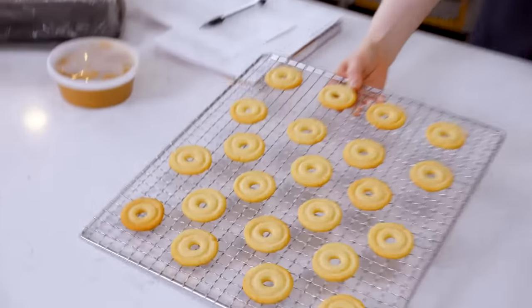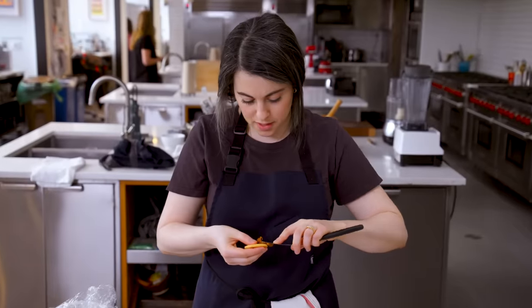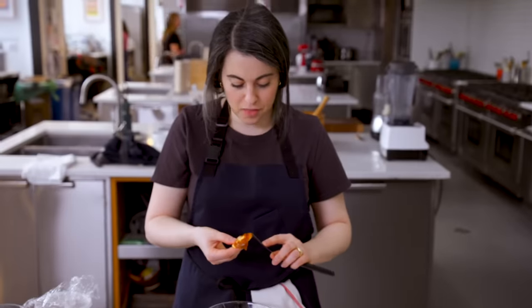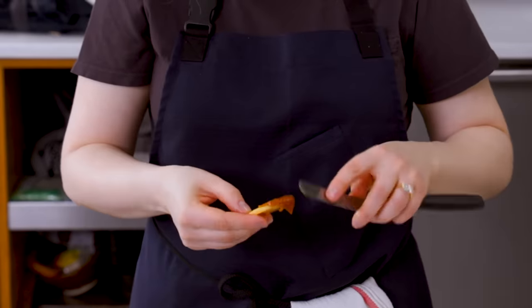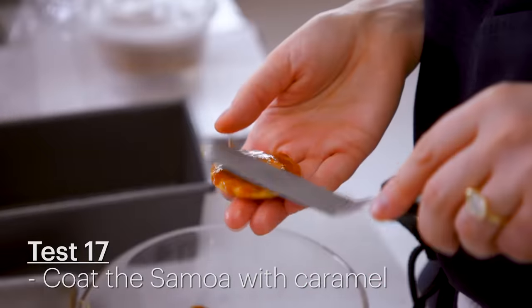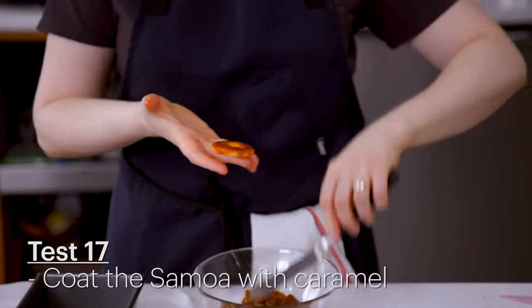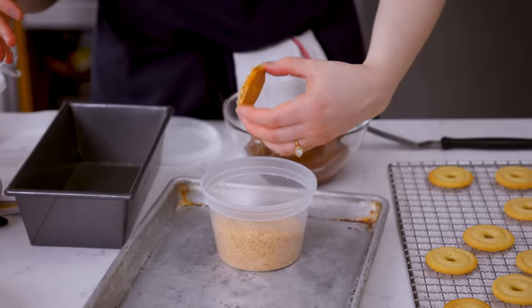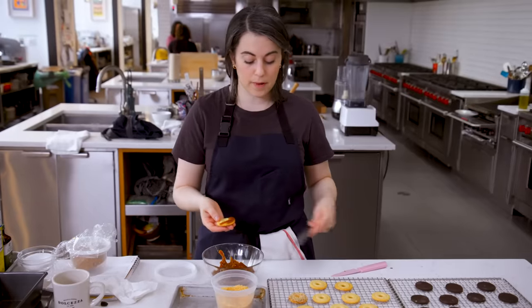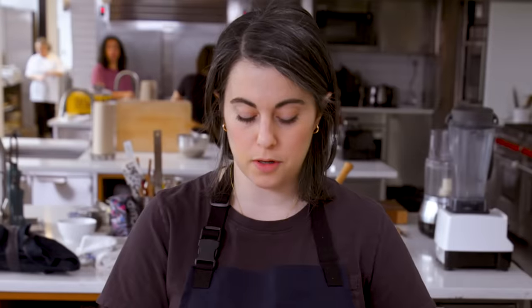I think in the meantime, I can start filling the Samoas. So I'm just gonna try to coat this guy. It's definitely settling into that channel, which is good. Now I'm worried, actually, that the caramel is so set that the coconut won't stick to it. But let's see, this is just a test. Oh, it coated. Okay, good. Oh, look how good it looks. Now I'm just gonna go one by one and just keep going until I've done all the Samoas.